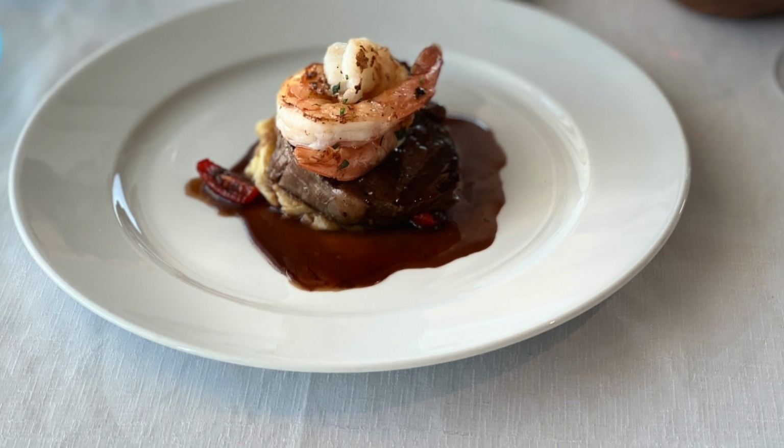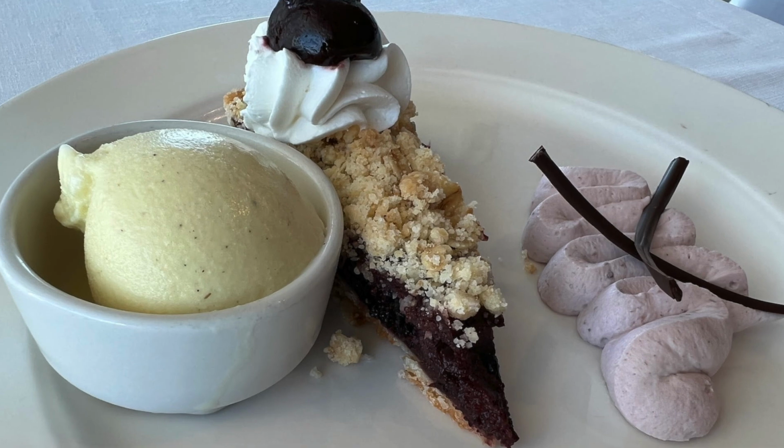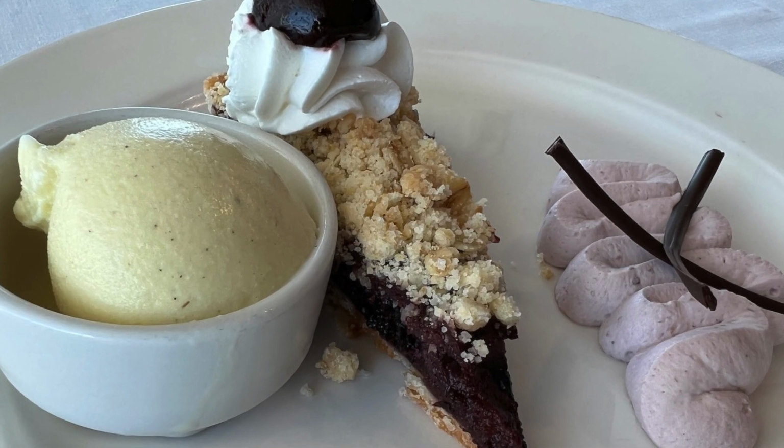It was very good. Everything was prepared well. Not a lot of time in between courses. So we highly recommend the restaurant. I think we had a good experience. Sure, we'll try it again before the end of the cruise so that we can review it thoroughly.